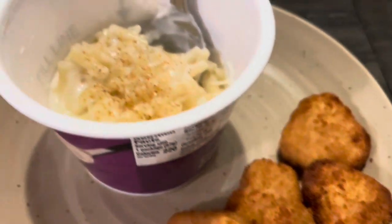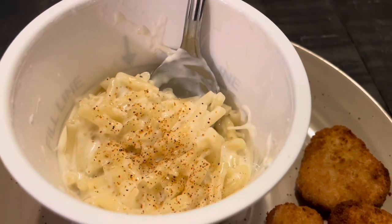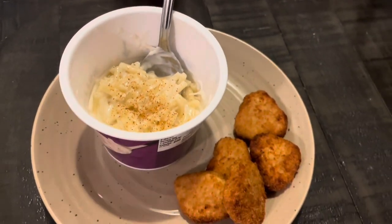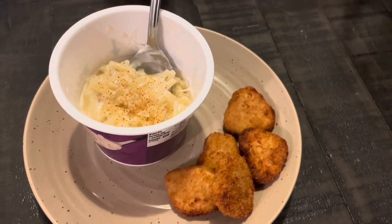I don't even try to reheat them in the microwave because it makes them soggy. And I've got the little mac and cheese cup ready to go with little Tony's. And that's so convenient and easy to take to work. I love this on busy weeks when I don't have time.